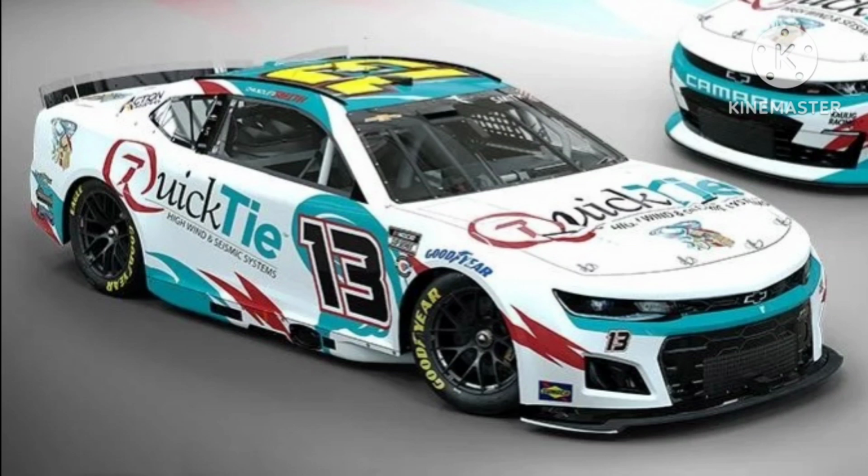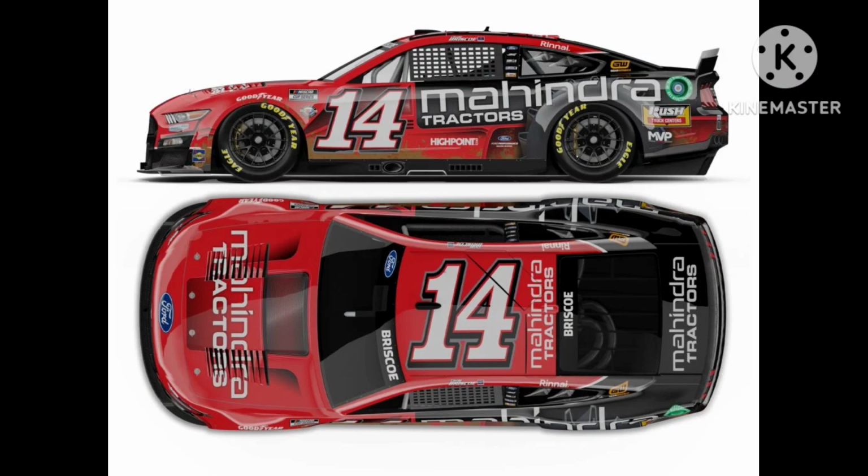Next up, we have Chandler Smith's Quick Tie paint scheme. This scheme is mostly white with teal and dark red patterns on it. I feel like the scheme could use more of those teal and dark red patterns. There's just a little bit too much white on it. 5 out of 10.